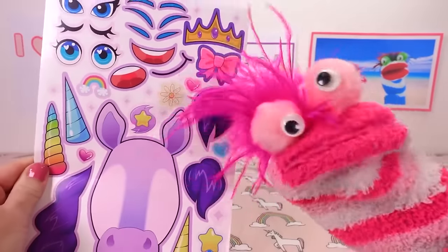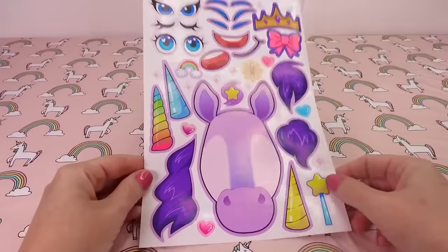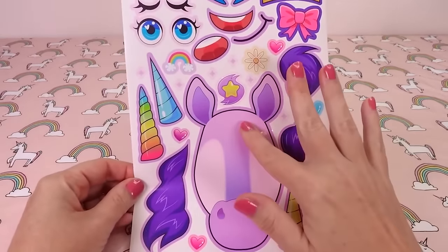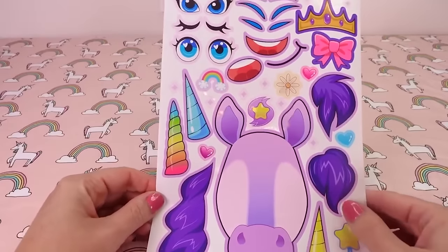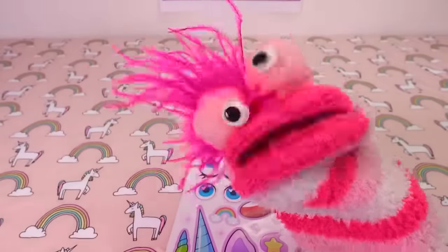And I'm going to make a unicorn face. Check this out. Give me a hand, Miss Hands. Okay, Phoebe, this looks like a lot of fun. So we have our unicorn head, but we need to pick eyes. Which eyes should we pick? The big ones with hearts in them.